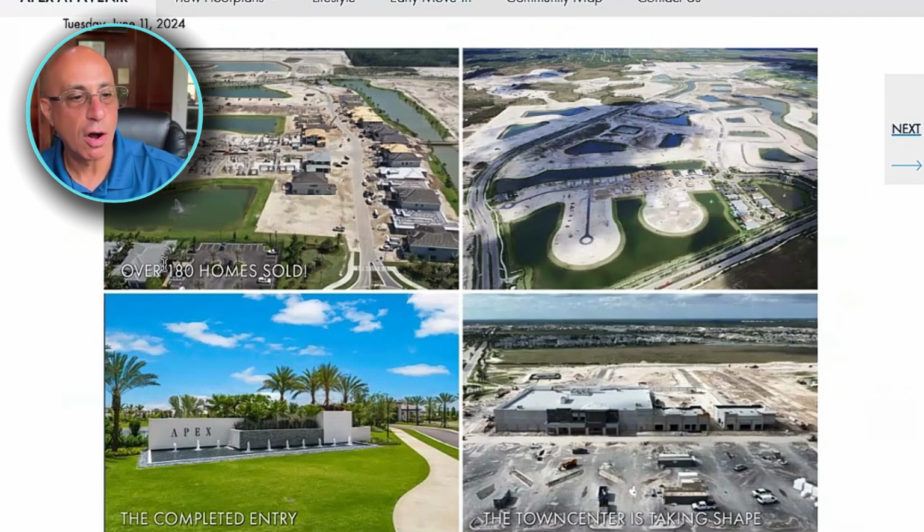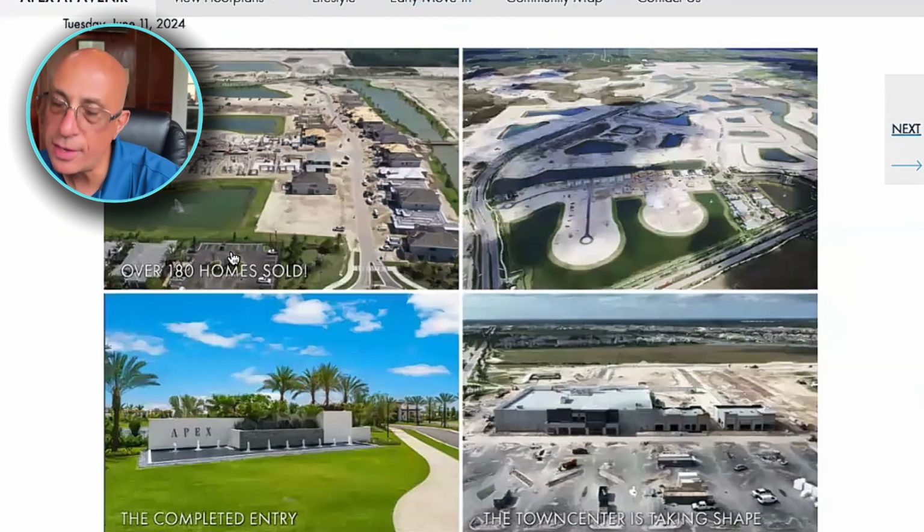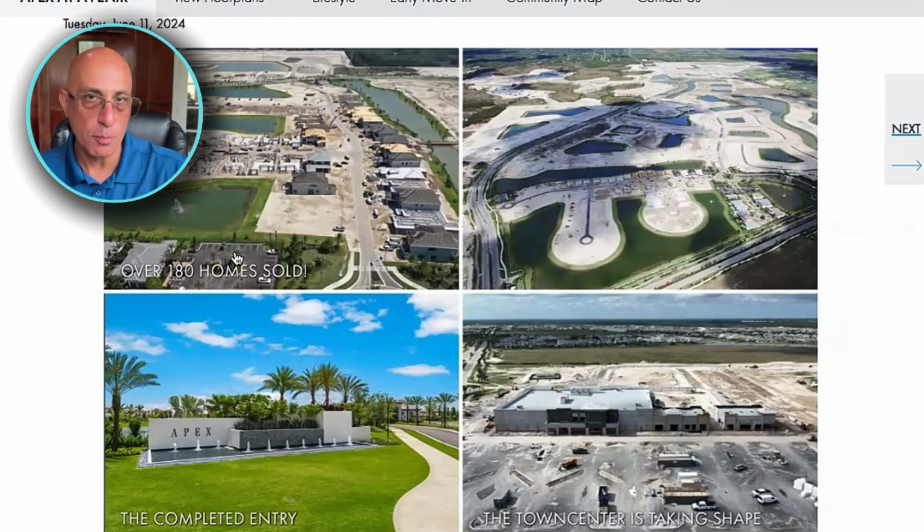So it says here, I'm just going through some of the stuff here, over 180 homes sold. It's more than that now. I just got the update yesterday. It's 190 homes as of the filming of this. They're selling again, they're selling pretty quickly.